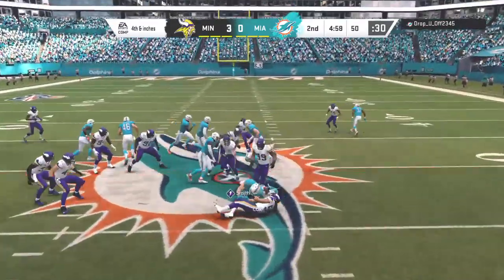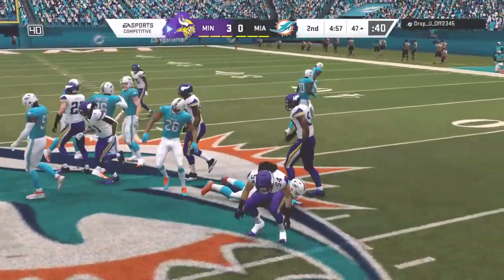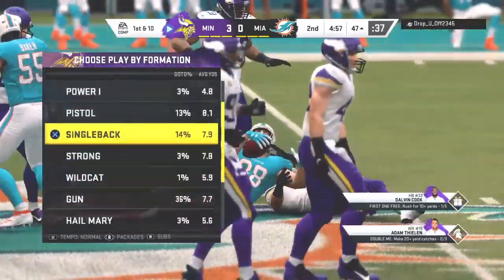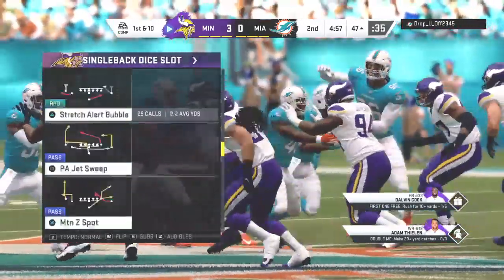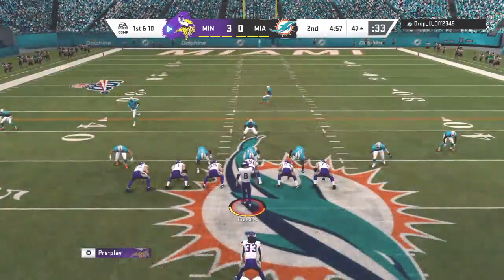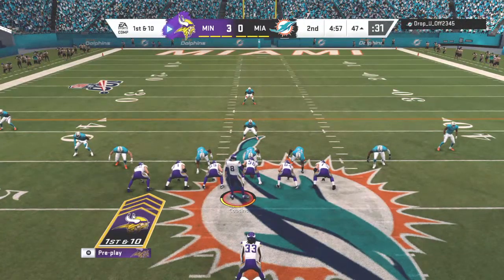And it's a fake here on 4th and inches. And this is going to be nowhere close. Needed some inches and ended up losing yardage. A little trickeration there, but it doesn't fool this defense. And that will force a turnover on downs.